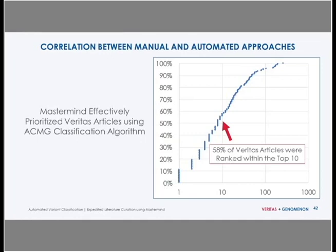So, pardon me, I'll top line this information because it's somewhat of a complicated graph to understand by saying that there's a strong correlation between the results of the manual article identification that Veritas very painstakingly collected, sometimes taking 2 to 3 hours per variant to identify these references, and the automated approach that Mastermind took of prioritizing the references that were most likely to be relevant and to make it on the final clinical report. And so that little box there is highlighting this plot, which indicates that overall, about 60% of the Veritas articles were ranked within the top 10 results for Mastermind.